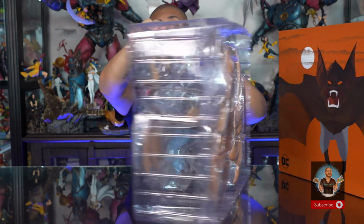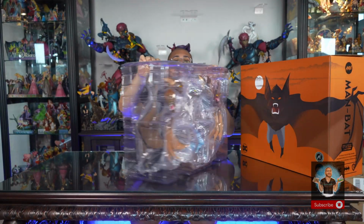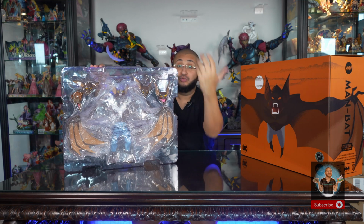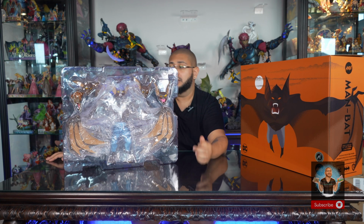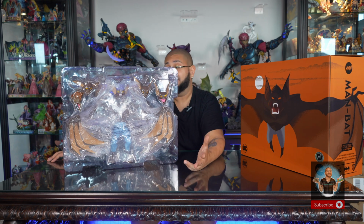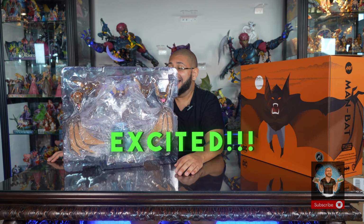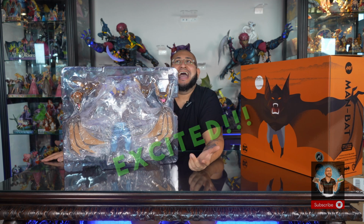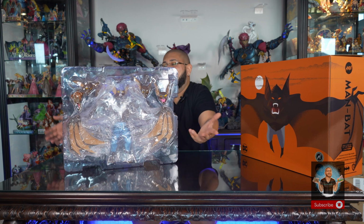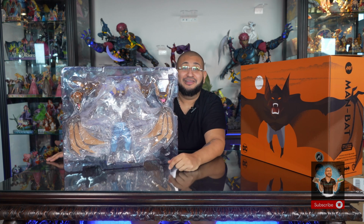Now, I know you can't see much of it because it is right now in the plastic. We're going to open this bad boy up and take it out. I'm going to take all these pieces out. We're going to zoom in on the details so you can see it up close and personal. We're going to look at all of the posability and the articulation of this piece. I'm going to give it my overall review and what my thoughts are as well. I can't wait. I'm so excited. I have to hang this on a ceiling. All right, y'all. We'll be right back with a full unveiling.